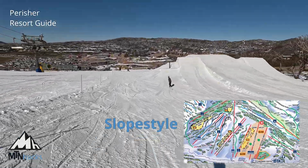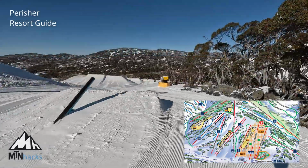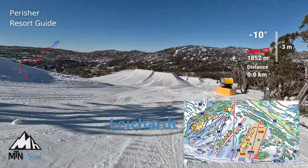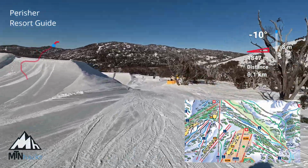Slopestyle provides an opportunity to put on a show in front of the main village, and Leichhardt has some great features but can get busy. Blue Cow tends to be a little quieter, but the features may be limited and subject to snow conditions.